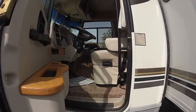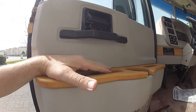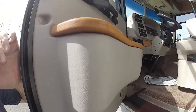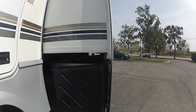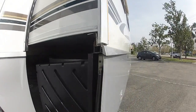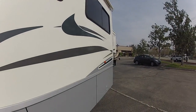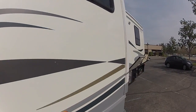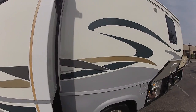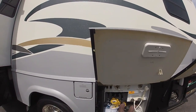So you have direct access to go inside. You've got wood trim, you've got power windows, hydraulic slides. It's fully detailed, it's very clean. Even the slide out bays are clean. For the most part it's full body paint. The whole outside has been painted and clear coated. There are a couple stickers on it, but for the most part it is full body paint.